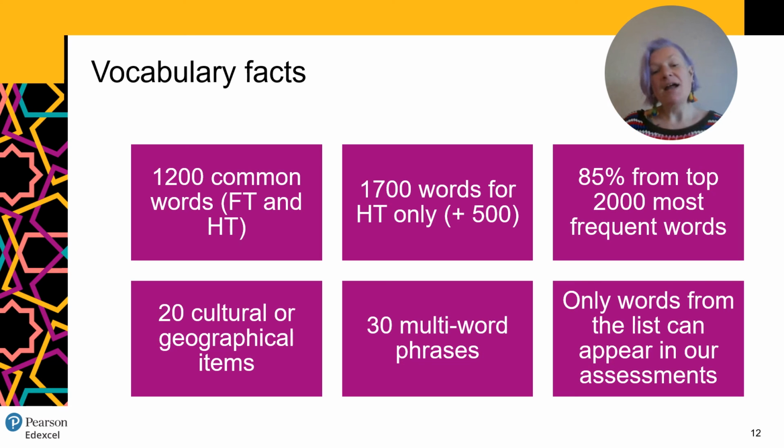Another change from now is not just are there fewer words, but only words from the list will appear in our assessments. So if you have taught your students and they have learned all of the 1,200 words which are common, plus the 500 words extra for those children on the higher tier, if they have been taught those and the grammar, they have all of the tools that they need to access the assessments. There are two small exceptions.